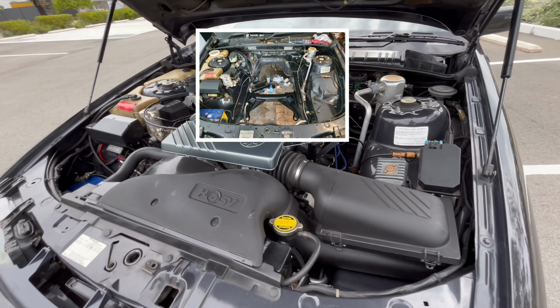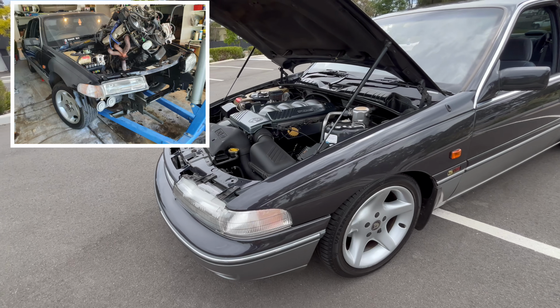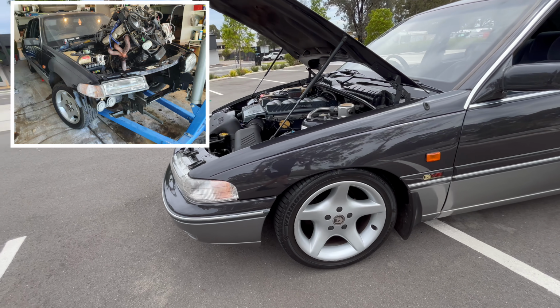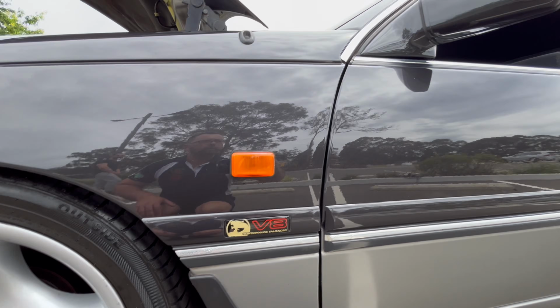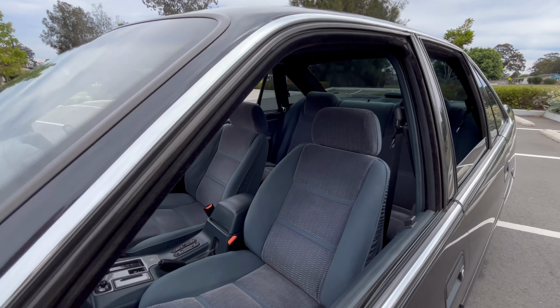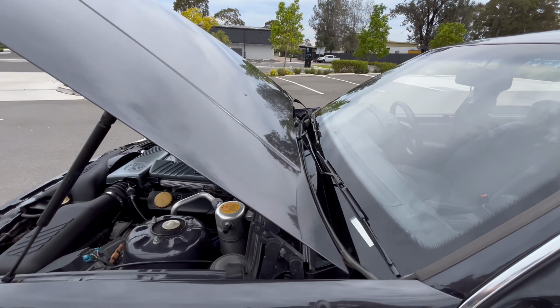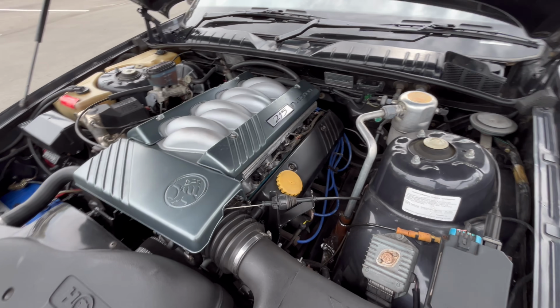See here, my brother's added the HSV airbox and over the radiator from a VR VS. The original V6 3.8 injection badge has been replaced with the V8 Performance Enhanced badge. VP Calais got colour-coded mirrors. The Series 2 actually got colour-coded door handles as well, but that wasn't a feature of the Series 1.